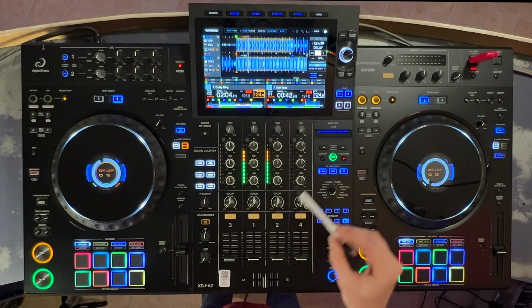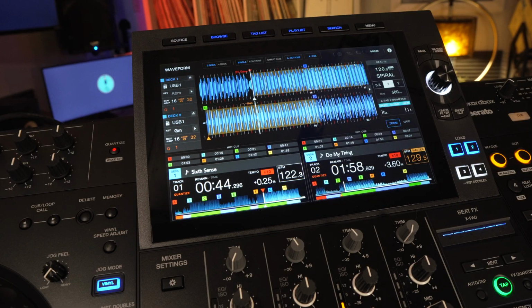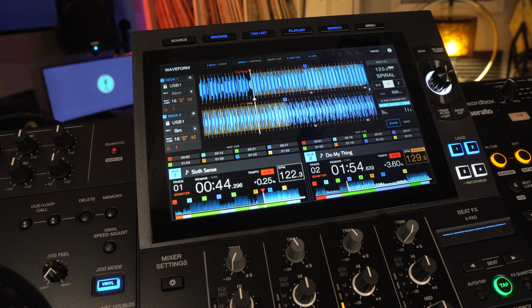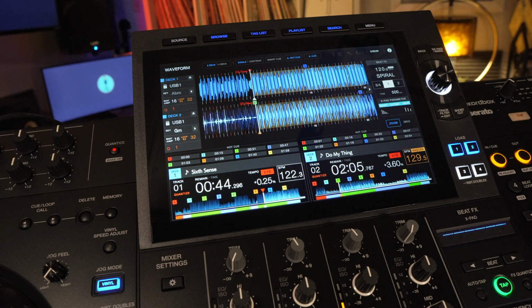Now, the next thing I want to say is it does have a big, beautiful, clear screen here, and it's nice to see that because, obviously, you're going from the idea of 2 screens to 1 here, so you want it to be nice and big and readable, and it is all those things.